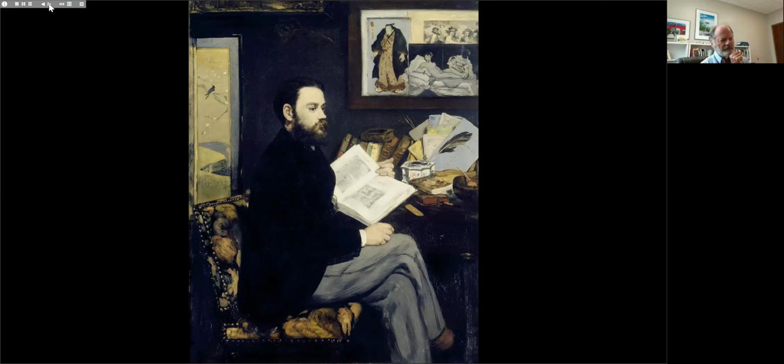The contents of the image are quite interesting. We see Zola basically full length, but of course seated. He's holding a book. He was a writer, so this is appropriate. Writing instruments are on the table in front of him. Zola had written a pamphlet that was supportive, appreciative of Manet's art in the 1860s. This portrait was made in 1868, probably partly as an expression of appreciation by Manet for Zola's support.